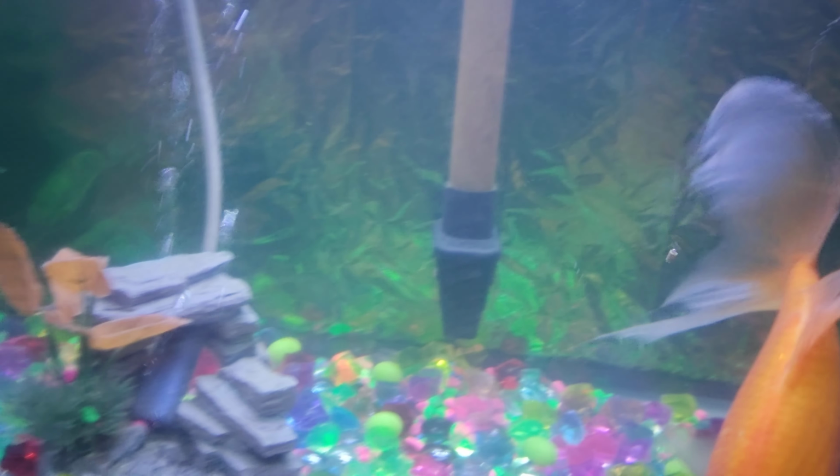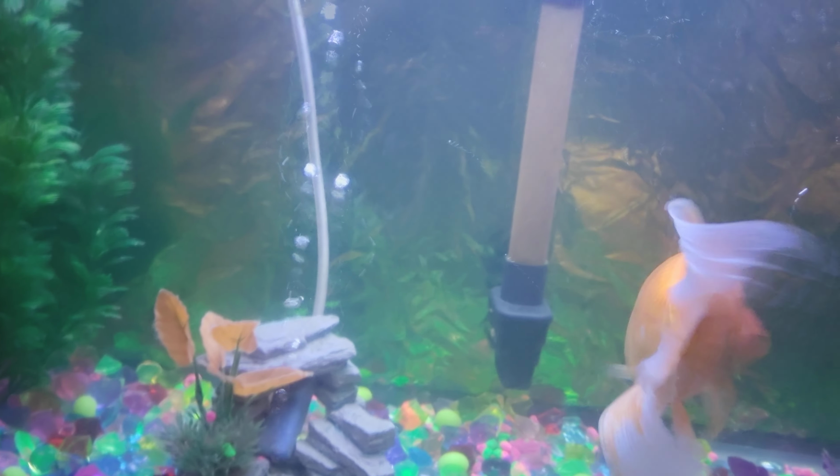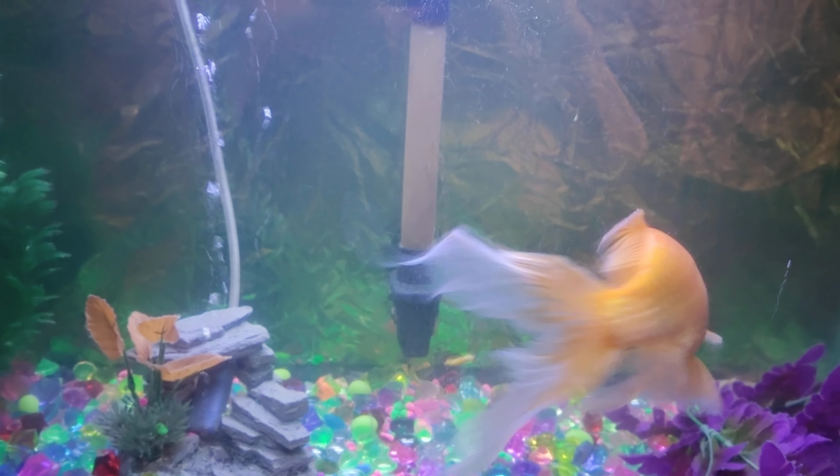Oh, my goodness. And his shrimp. I don't give him shrimp every day, just once in a while. But he loves it. But it seems like he likes the pellets the best.